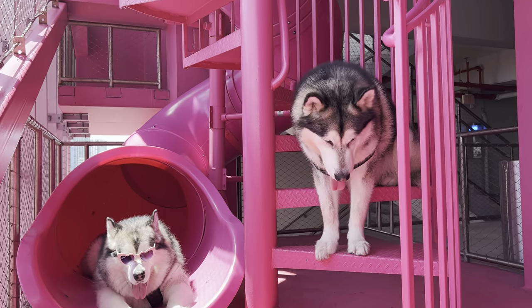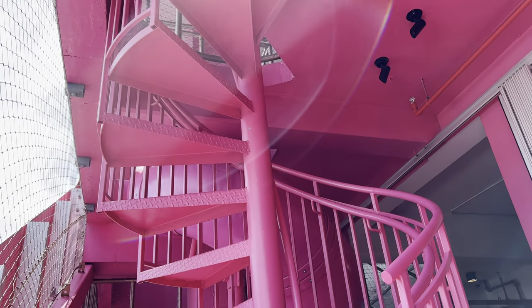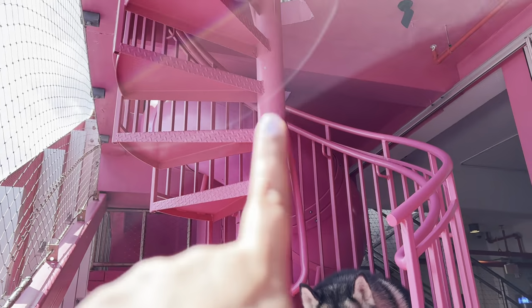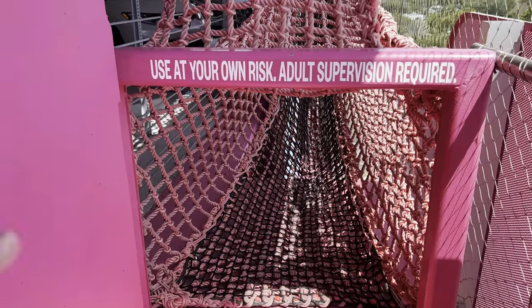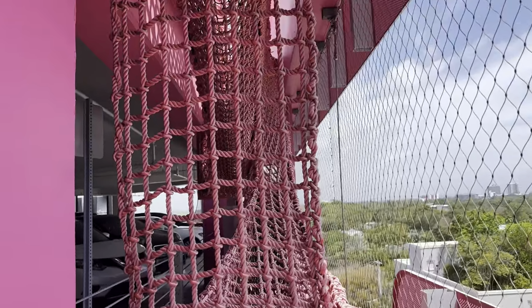How cool this place is. This is actually a parking lot. It's called Museum Garage. And it's adorable. It has this slide that you actually could come in. And it also has this. I'm not gonna go through there because I'm a little claustrophobic. But that looks super cool.